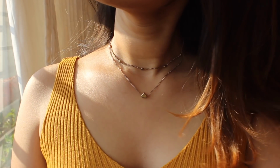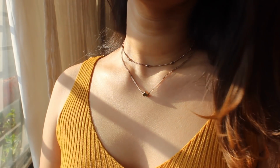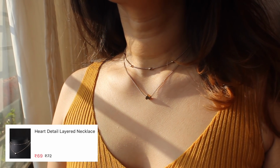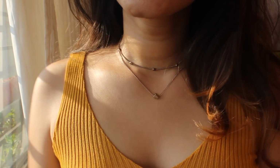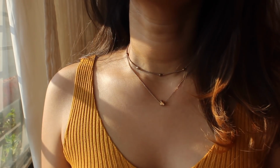This another is a layered necklace which has a heart detail. The heart is inverted here. I am so stupid. I didn't care about making it upright while shooting this, but it looks really cute especially with these wide necked dresses, tops, etc.